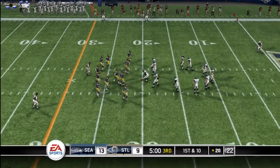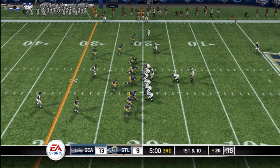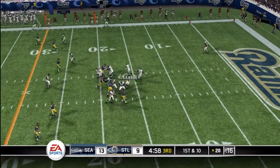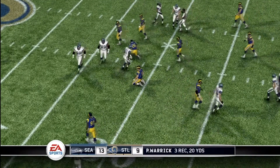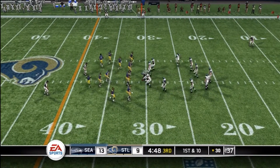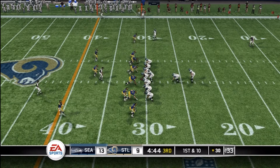Ball on the 20 after the touchback by Justin Forsett. Hasselbeck from a loud crowd here. It is deafening here at the Edward Jones Dome. Complete for the first down to Peter Warrick, and that will silence the crowd. Gain of 11 on the play, and that is another first down. Seattle about 11 first downs so far in this one to around 5 for St. Louis.